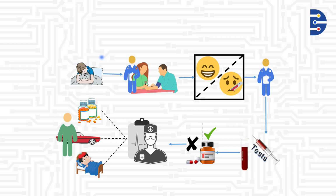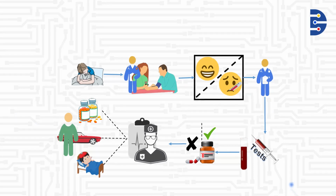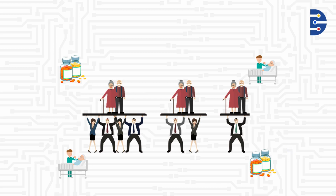Then you're recommended to go to a specialist. The specialist puts you on an extended dose of medicines. You keep traveling to the specialist. You keep spending money. You keep going to the pharmacy. And then you may get well, or you may end up with a chronic disease. This is how traditional healthcare works. In traditional healthcare, the doctor plays a very important role in the entire system. Let us see some of the challenges that the healthcare industry faces.